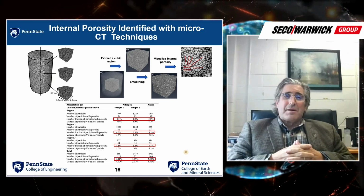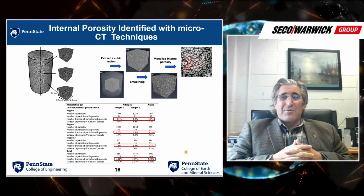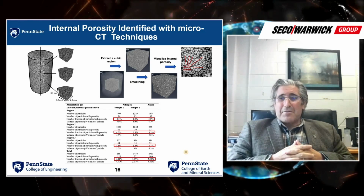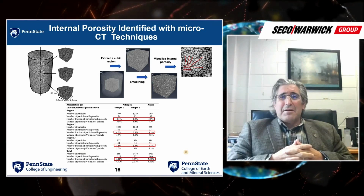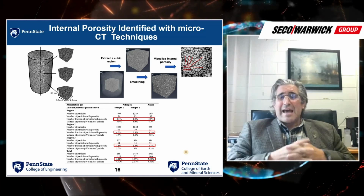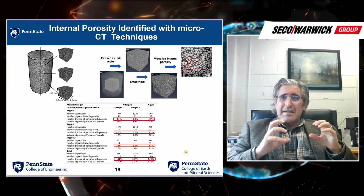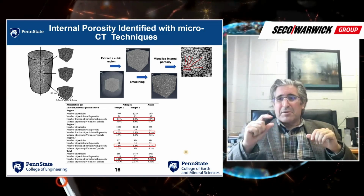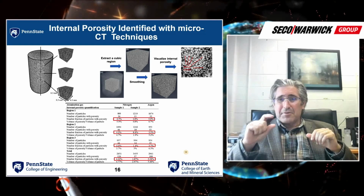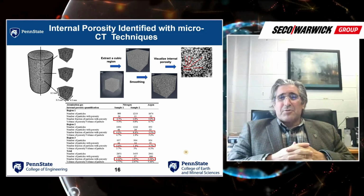And so we started using micro X-ray computed tomography techniques. Basically, we were CAT scanning the metal powders. And we were able, with the CAT scans, to identify not only how they sat in a loosely packed state. Basically, we took a straw with a 3 mm diameter and filled it with the powder. And we were able to identify internal porosity in the powder.